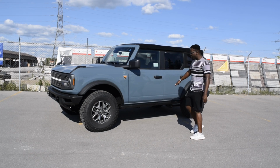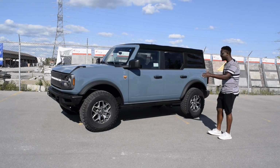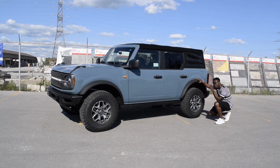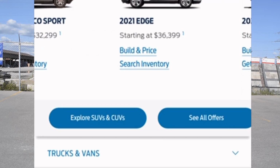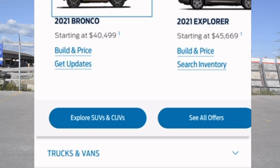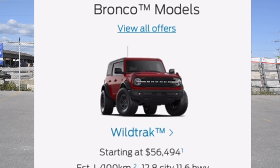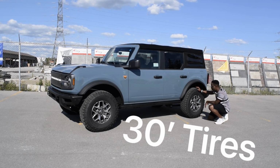From the side angle here, the look is just absolutely beefy. We're going to get to the front in a second, but I like how everything looks. Side arches over here on the front and the back allow Ford to fit some really massive tires to this car. Now, this is the Badlands, which is second in line in trim to the top of the line spec. I believe you have the base, some trim, the Outer Banks, the Badlands, and the top of the line one. This, however, has the 30-inch rims. You can fit 35-inch rims on this car.